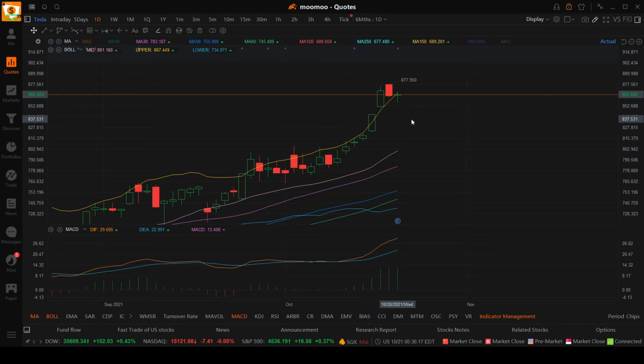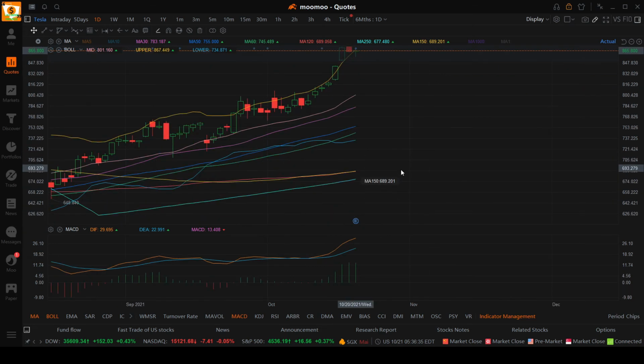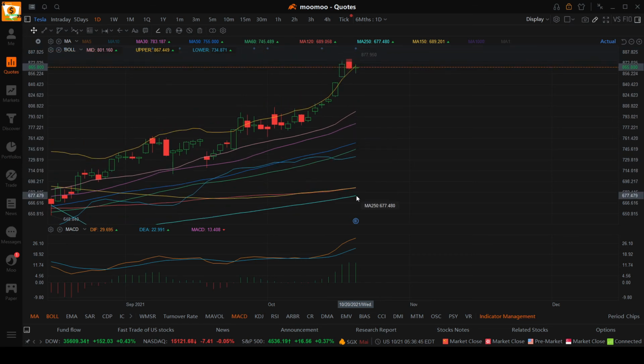And if I were to trade, I would short it instead of buying up, not for the time being, okay? And against my valuation, even if I do not short the stock, I would just wait for it to come down to several MAs first. Now, based on my valuation, it's actually about the 150 MA, which is about $689. Yeah, that's close to my valuation, or even the MA 250, which is $677. So probably this is the correct valuation under my valuation.